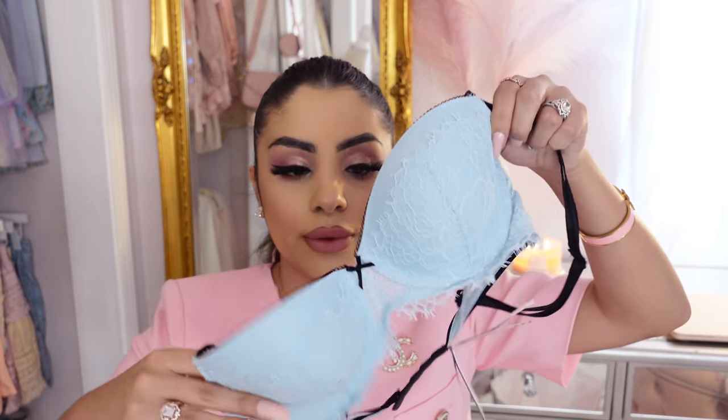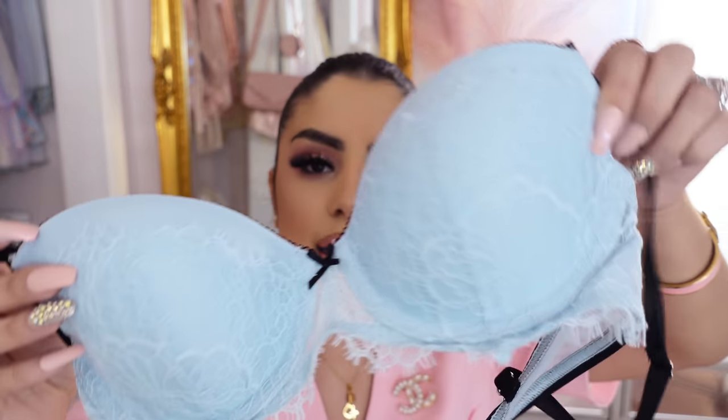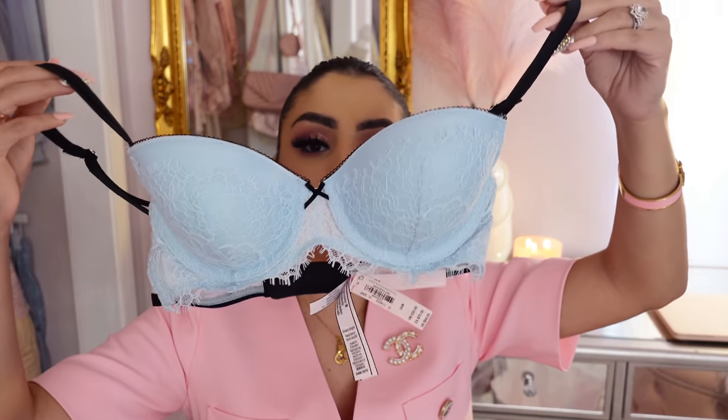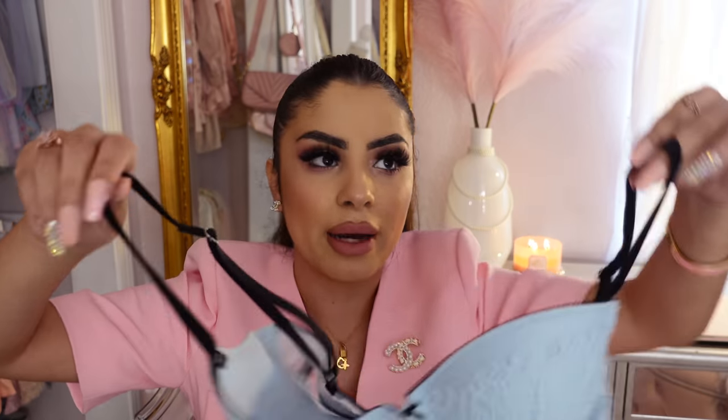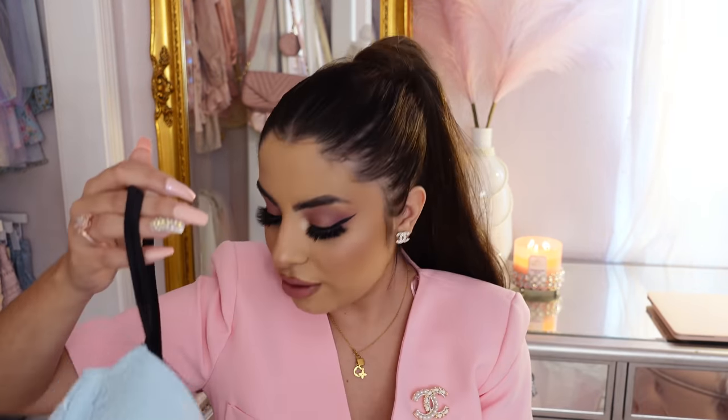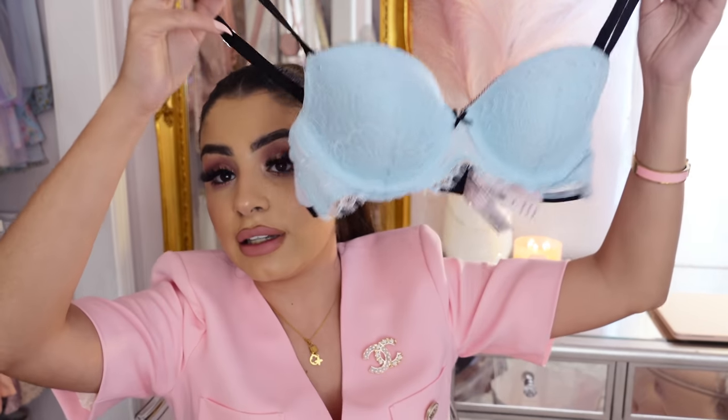So I got this really adorable sky blue bra, and it is that beautiful lace, and it has black outlining. And I figured I didn't need to buy three black panties. You know what I mean? I can just use that panty for these bras.